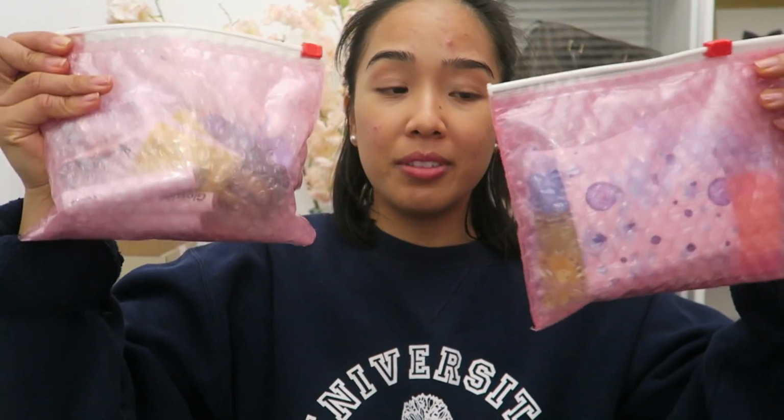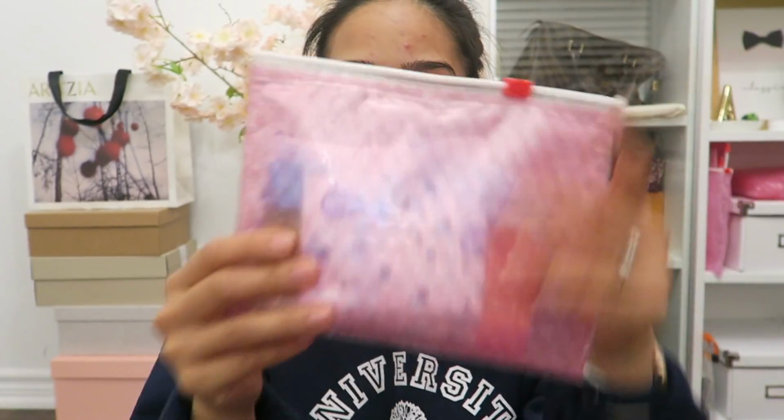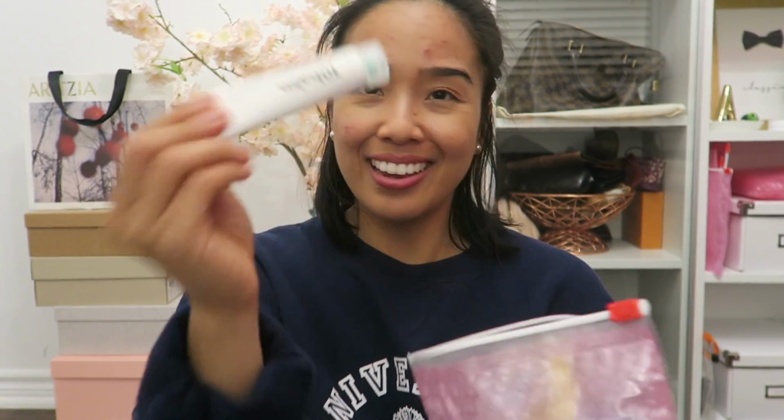Then I have 2 of these Glossier bags. In one I put feminine hygiene products. I always just keep this in my bag just in case I ever need them. And then in this other one I keep a whole bunch of other random stuff. Ten Balm from Indeed Labs. I love this stuff. My skin has been getting really dry, especially around the nose, so that's been really helpful.